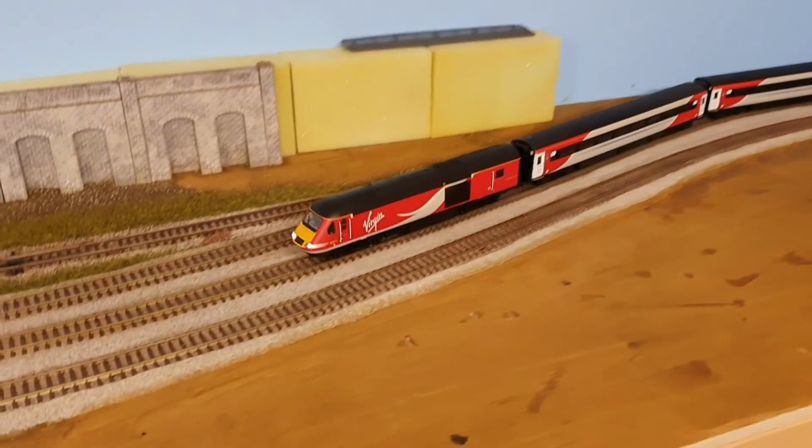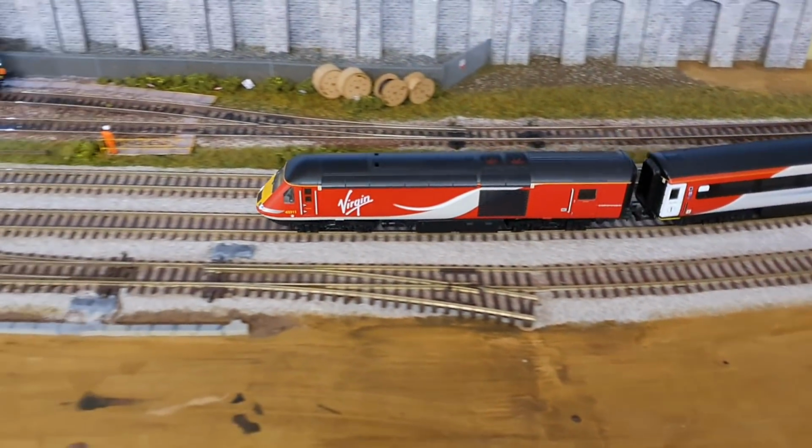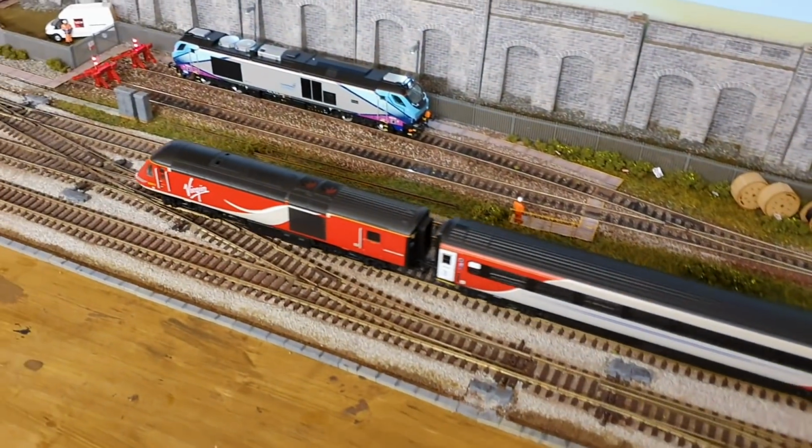So as we follow this HST in, you can see there's the new pilot sidings in all their glory.